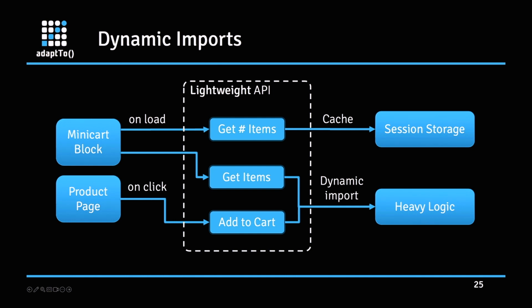For example, a mini cart, which you usually have on every commerce site and which is rendered on every page. You do not want to load the heavy logic for the mini cart every time. Instead, create a more lightweight API that, for example, also caches the number of items currently in the backend session, so you do not need to run a query every time. Then only if the shopper actually clicks on the mini cart, which triggers a get items call, you can use a dynamic import to load the script that does the heavy lifting of executing the query and rendering the products.